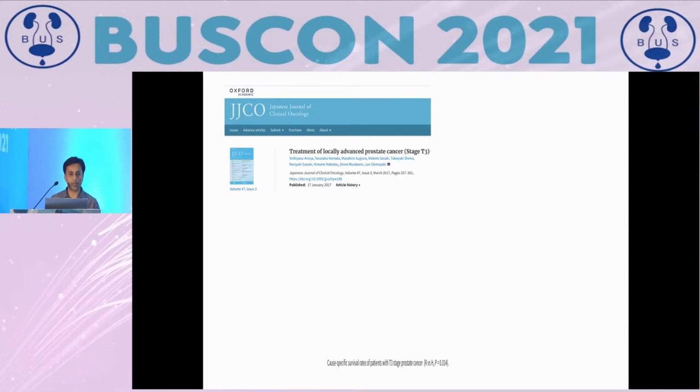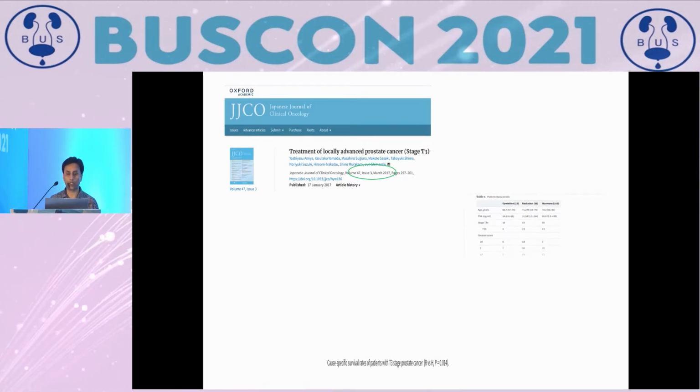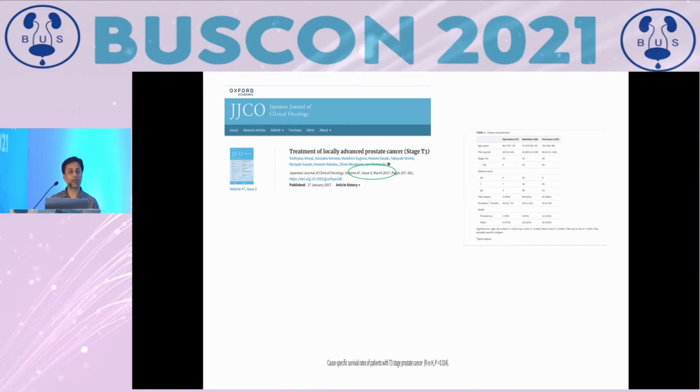This is the journal published in 2017, which says that treatment of locally advanced prostate carcinoma, that is stage 3, this was published in Japanese Journal of Clinical Urology. Here the patients were divided into 3 groups. The first one was for radical prostatectomy, the second was radiotherapy, and the third was treated with hormone therapy.